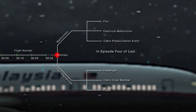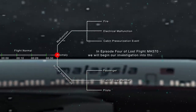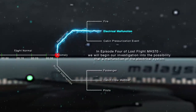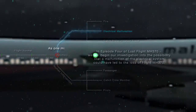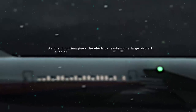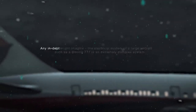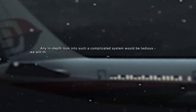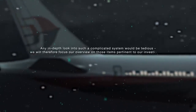Episode 4 of Lost Flight MH370, we will begin our investigation into the possibility that a malfunction of the electrical system could have led to the loss of Flight MH370. As one might imagine, the electrical system of a large aircraft, such as a Boeing 777, is an extremely complex system. Any in-depth look into such a complicated system would be tedious.